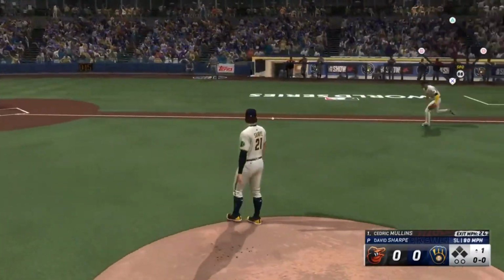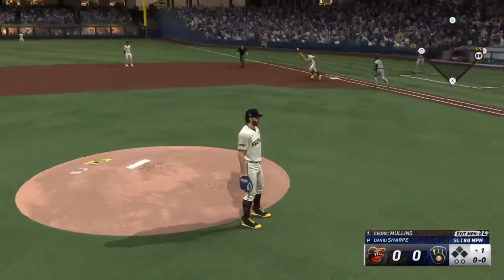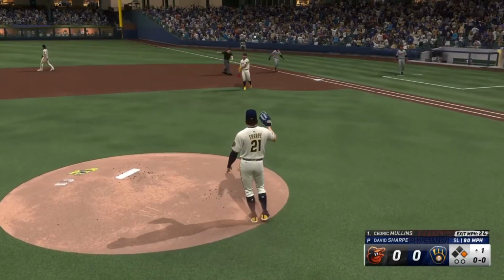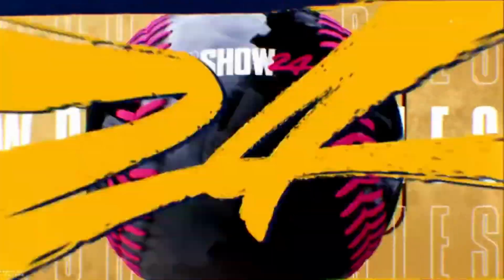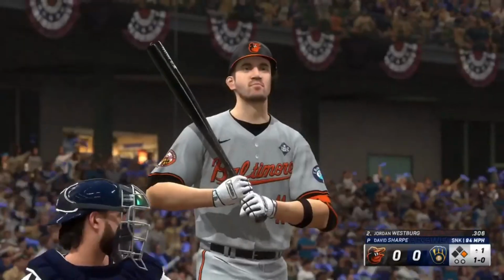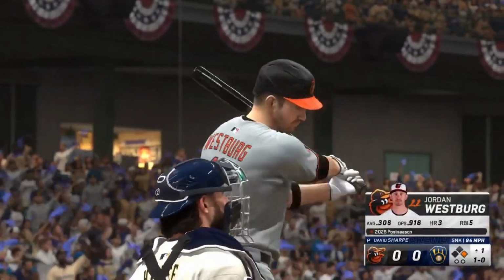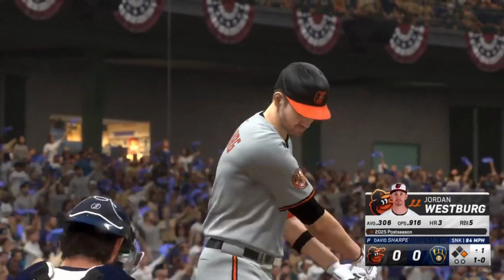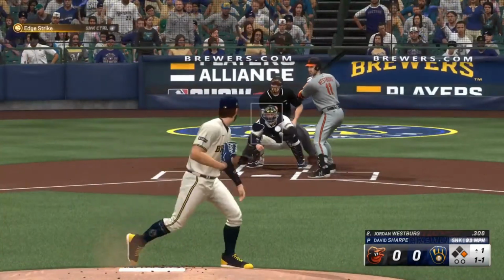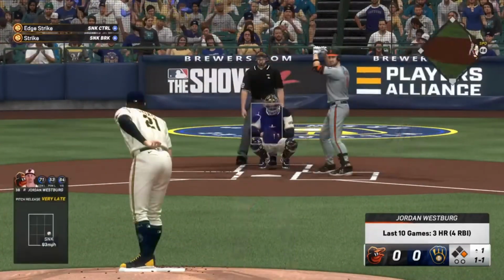All right, ready to go here, and into the box for Baltimore, Cedric Mullins. And that's a bunt single. That was placed perfectly. And stepping in is the speedy Jordan Westberg. And that one a little below the knees. Ball one. Let's go. Double play time. Come on, big guy. Right through there for a strike.